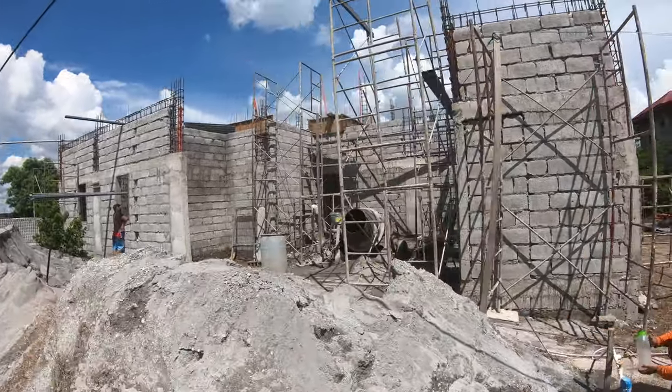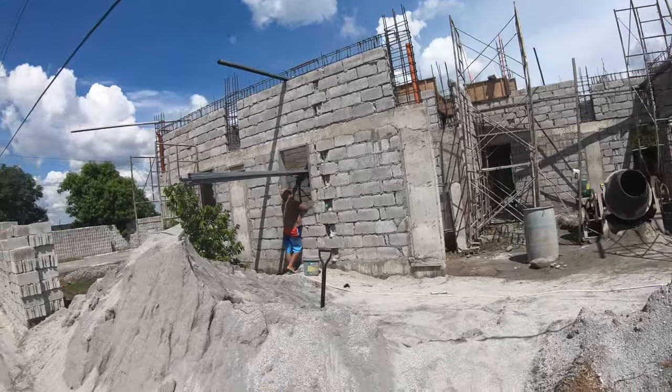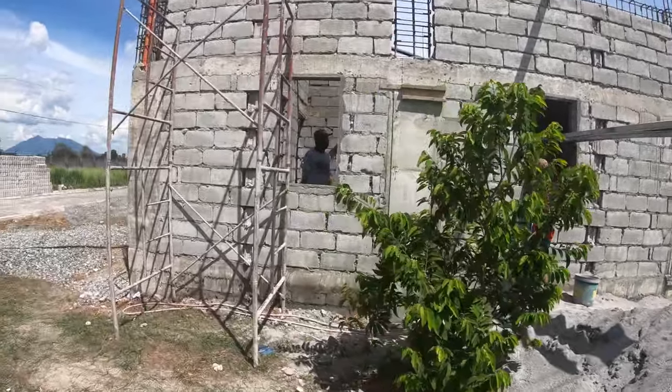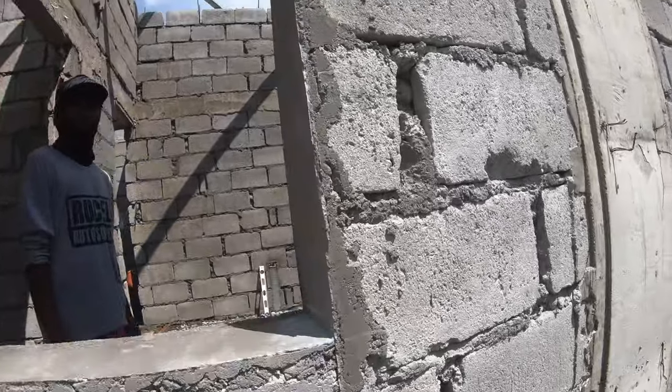Coming on around. You guys are working here in bedroom number two. Take a peek in the window and see what they're doing.